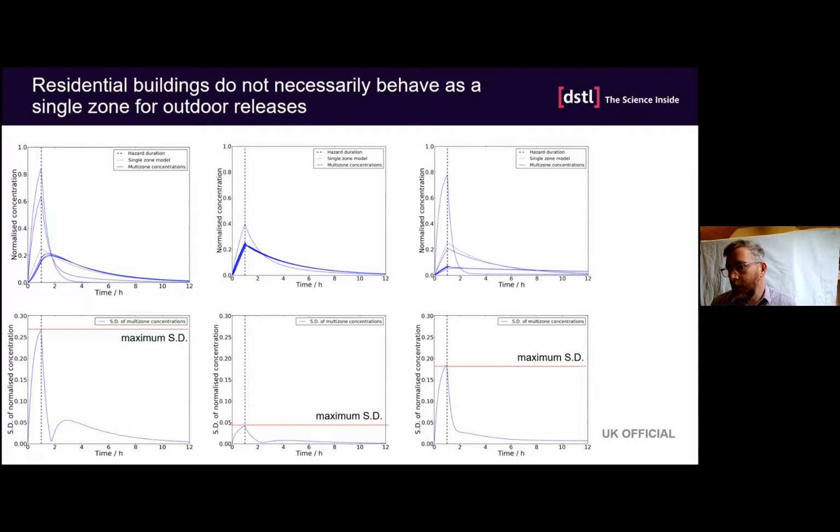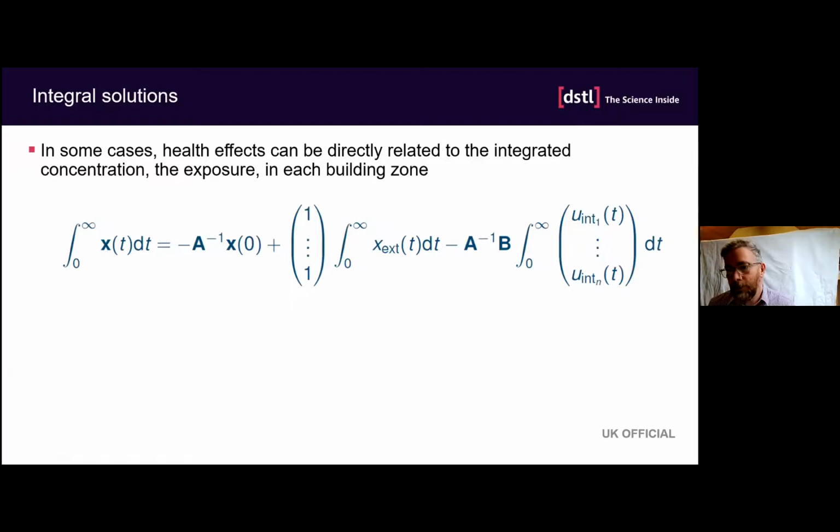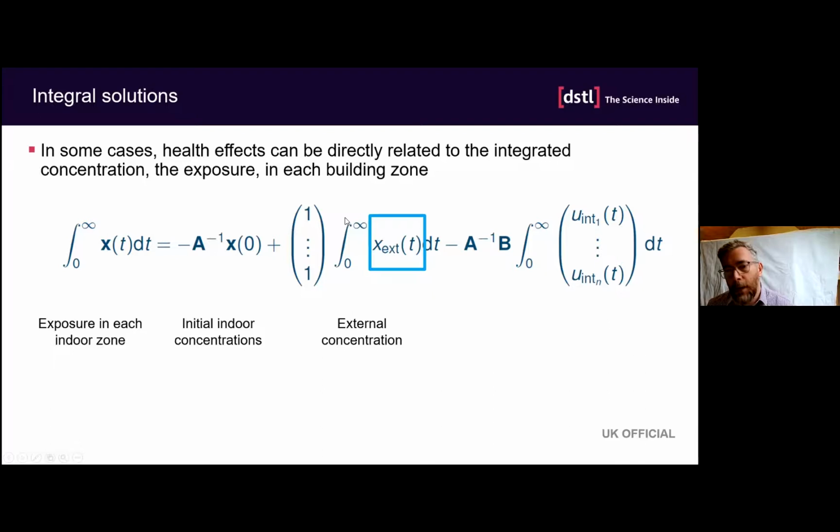So that led us on to looking at some simplifications. If we want to think about health effects related to these different kinds of outdoor releases, we can write down some analytical expressions and relate the exposure in each indoor zone to a sum of three different components: the initial indoor concentrations and how they're affected by the ventilation, the external concentration, and the exposure outdoors. If you integrate that over time for a short-term release, how much pollution or contaminants do people have the potential to be exposed to?